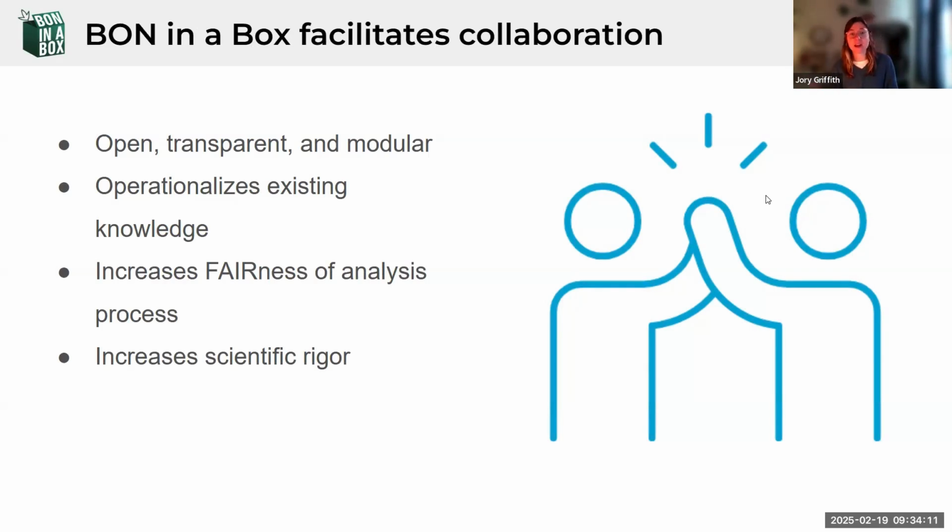It increases the FAIRness of the analysis process, so findable, accessible, interoperable, and reproducible. You hear this often for data, but it is also important for the analysis process. And it also increases scientific rigor by allowing other scientists to reproduce and build on previous work.